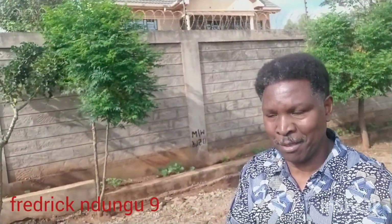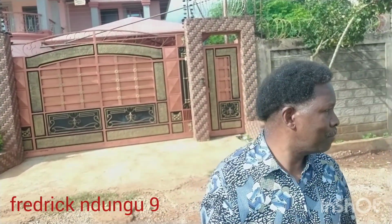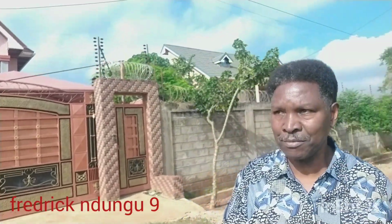One thing, these people are happy. There's no sign of the floods that have devastated most parts of Kenyatta Road. Here their place is still dusty. How lucky they are. I don't know whether it's because they are high up or they are lucky. But they have got magnificent buildings.